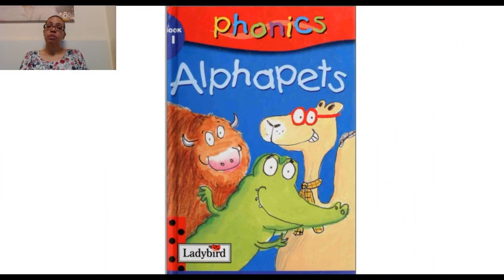Today, I want to share with you this book, Phonics Alphabet. It's very funny. On each page, we can find a boy or a girl with his or her pet. They are animals, of course, and each page is about one of the sounds that we already know. I'm going to use it to review. Okay, let's start with the three first sounds.